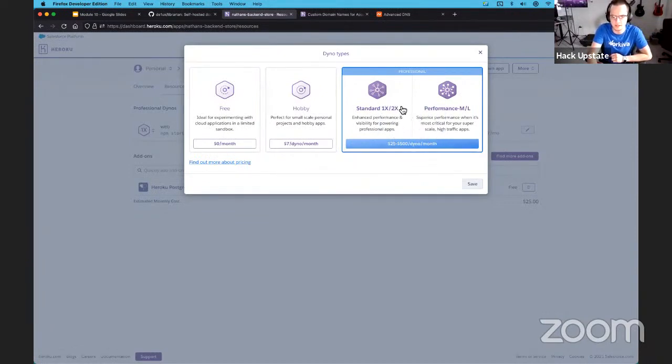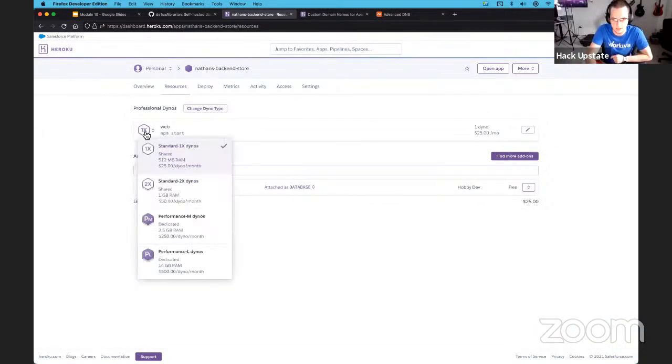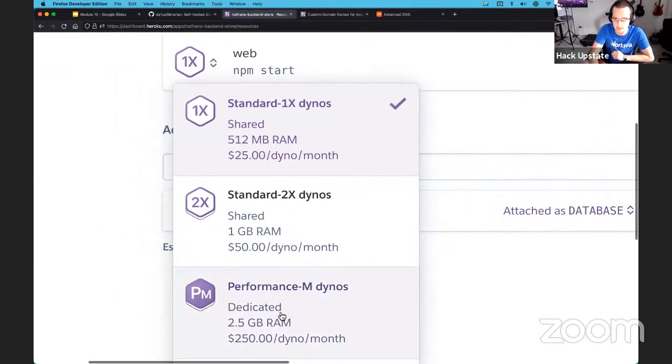Once you start getting into more of the professional stuff, you have more options, and that's what I have selected right here. So I have a $25 a month for a single dyno, and it's going to give me 512 megabytes of RAM. It's running on a shared instance. So you'll see that here we have shared versus dedicated.